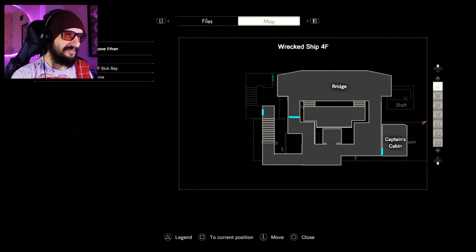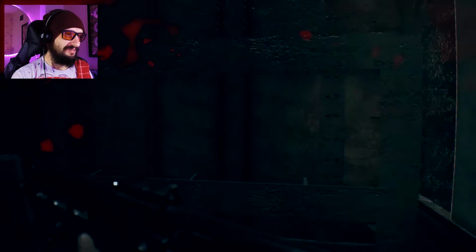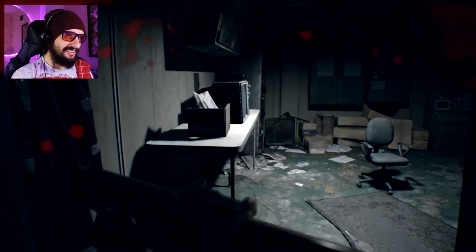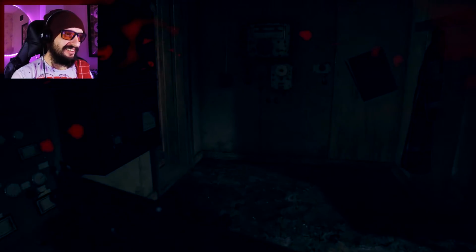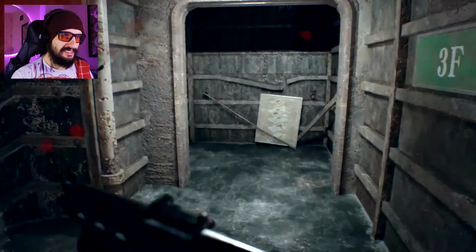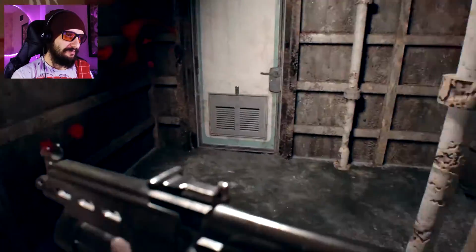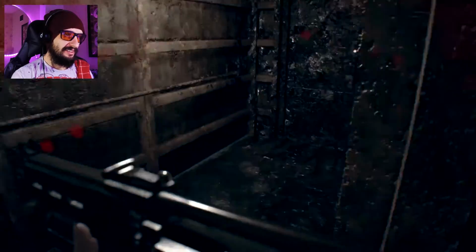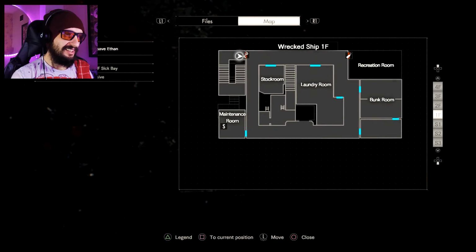Captain's room bridge, which we've gone into. I'm so lost right now. I am so frickety lost right now. Was there a corrosive that I've not seen? I shouldn't have used it on that door. Do these just go down? He's an S2. Was down there. Down F. Oh, it's locked from the other side. Yeah, that's where we were.